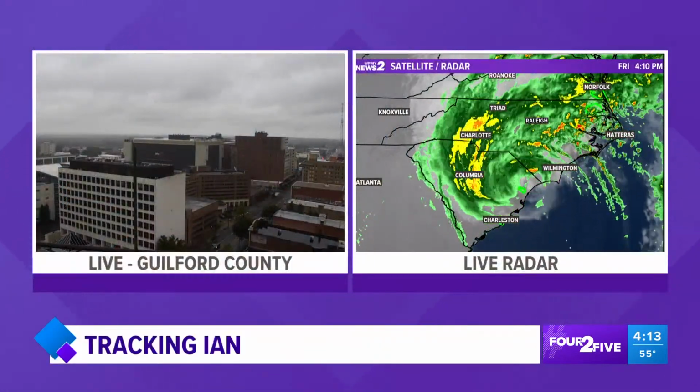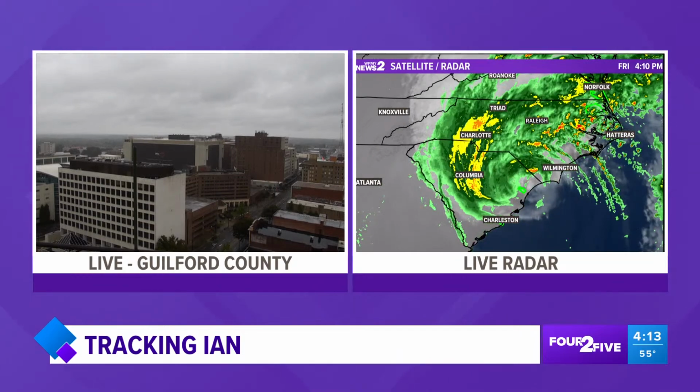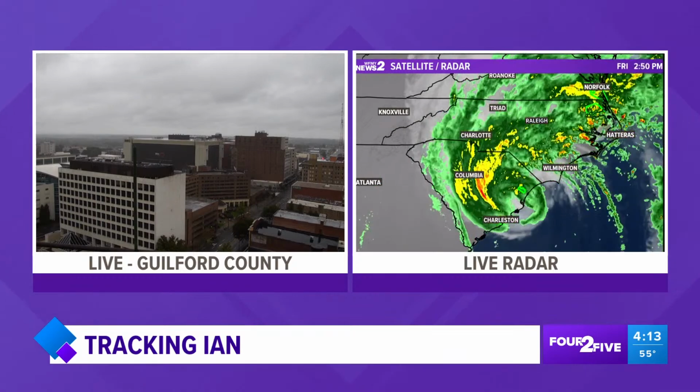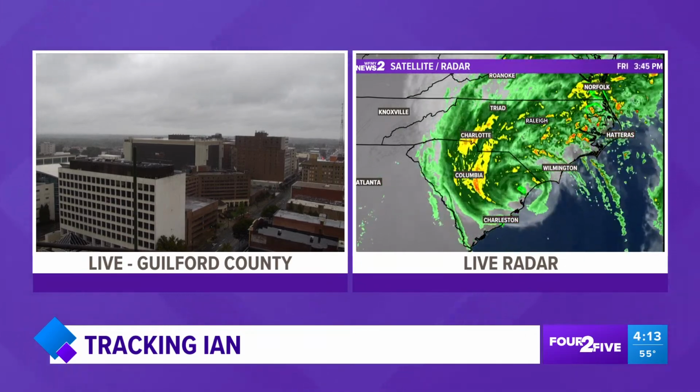Welcome back. You're taking a live look at High Point in radar. As you can see, it's a pretty gloomy day. Rain is on the way. It is just very cloudy out there, and you just want to stay off the roads if you can. Ian is expected to bring heavy wind and rain our way. Chief Meteorologist Tim Buckley will have a weather update coming up in a few.